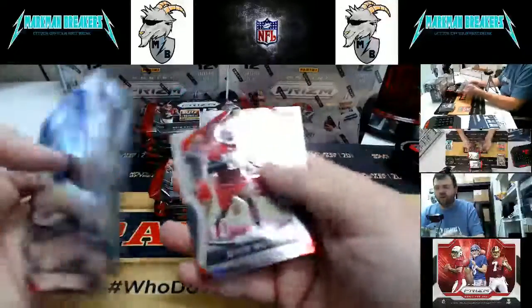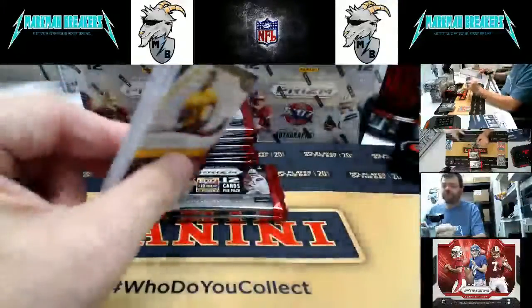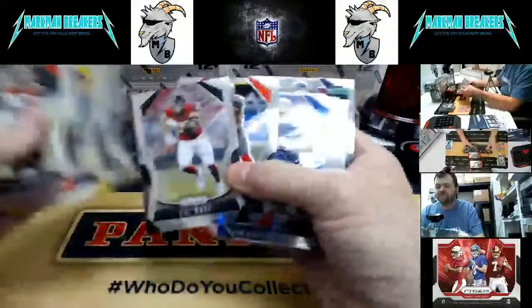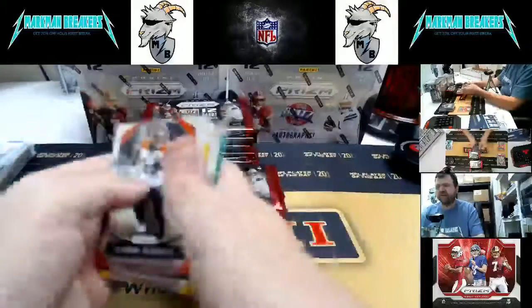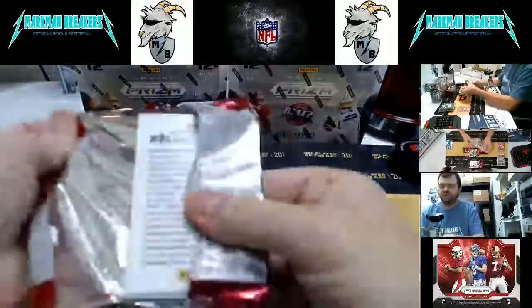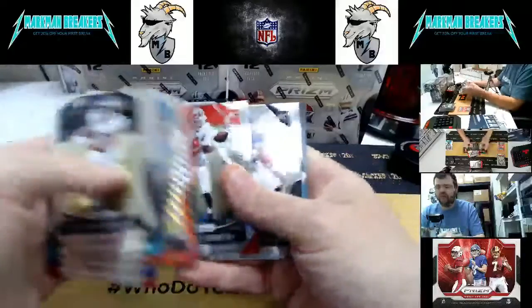Lamar Miller, 175. Green scope, Pat Tillman, /75. Very nice. Cardinal fan will probably be happy to see that card. The American hero himself. Unless, of course, you're a Democrat. Rookie Debo Samuel /149.